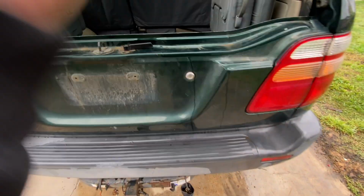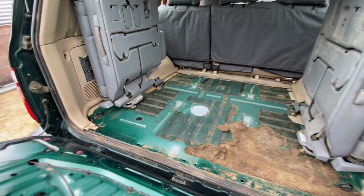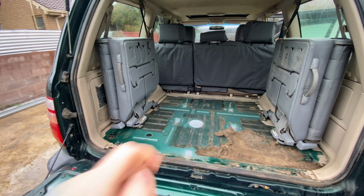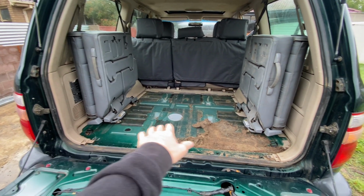And in the back here, we also have the third row seats fitted. That's completely transformed it. The only thing we're missing is the mounts in the floor. I'll have to get those and sort that out. And we have to recarpet in the back here.